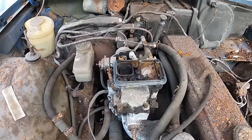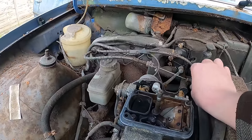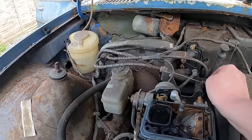That's in pretty good nick, isn't it, really? All things considered. Well, that looks like throttle cable or a choke or something there.